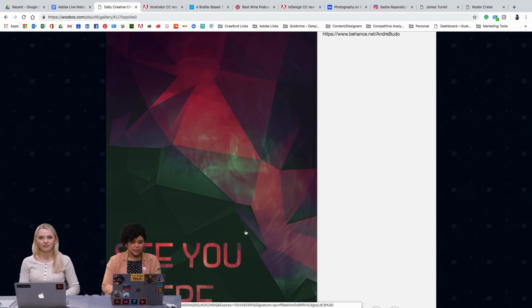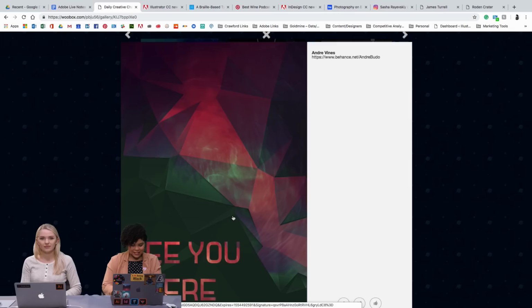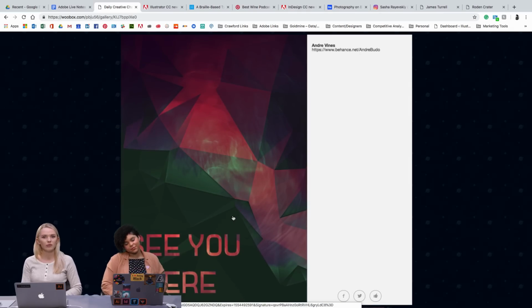Andre Vines. I like this. This is also very interesting. Similar to the one before, there is this overlay of very geometrical structures and this flowy structure that reminds me of leather or something like that. I'm not sure, or smoke.